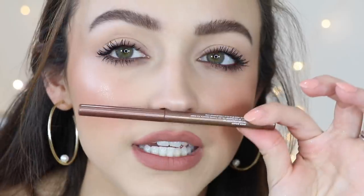And I don't know, I really, truly love this eyeliner. It's been my favorite. I can't stop wearing it. I have just been smudging it underneath almost every single day. I can't get enough of it. I'm actually going to go on the ColourPop website and buy like 5 of these because I love it that much.